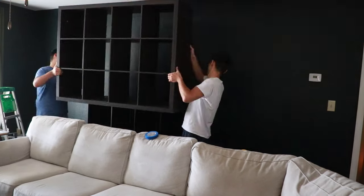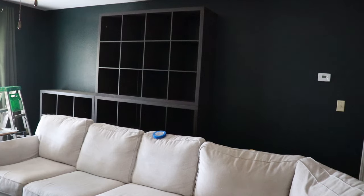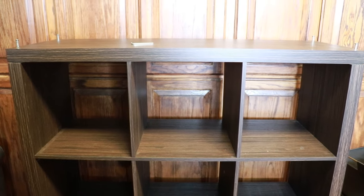All right, so now I put up a little piece of tape to center these shelves. And these are the 3x4s that I had in my dining room that I'm centering in the middle of the living room. And then I'm putting 2 3x3s on the side, and then I'm gonna stack other 3x3s on top.